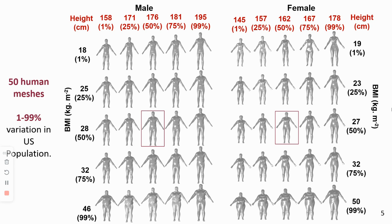I know body mass index is not the best measure, right? Because you can have a guy who's very muscular, spends his life in the gym, and he'll have a body mass index that tells him he's unhealthy. But it's a measure that we can have. So from here, and this is again 1 to 99 percentile in the adult population in the United States.